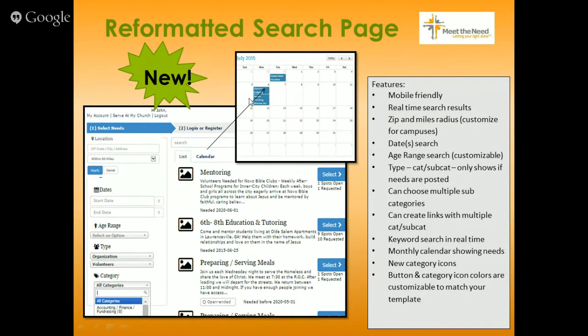There is a new calendar. It's a monthly calendar that will show all the needs. Instead of the list view, it will show it in a calendar view. So you can click on particular needs on particular days if you want to see it in that view. We are updating our category icons over here on the left to be more modern and consistent. And right now, this search page is all in blue, but you are going to be able to customize that search page with the colors to match your website.